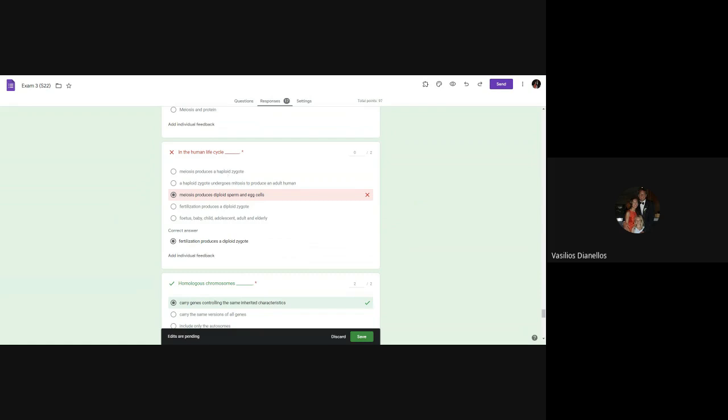Meiosis produces a haploid zygote. Nope. Meiosis produces a haploid gamete, right? But not a zygote, because the zygote is what happens after fertilization. So anybody who chose this would have gotten partial credit because meiosis does produce a haploid something. The next option, a haploid zygote undergoes mitosis to produce an adult human. That is not true because a zygote is not haploid, but it does undergo mitosis to produce an adult human.